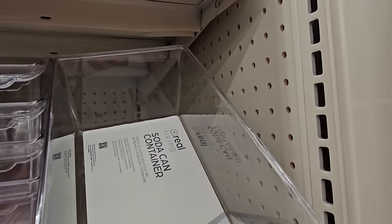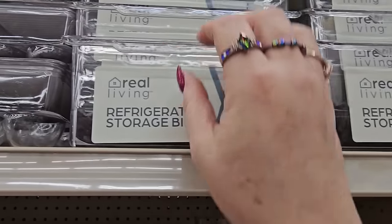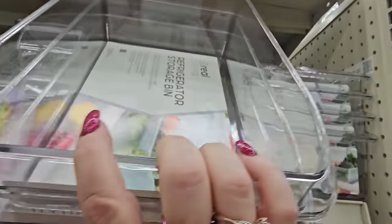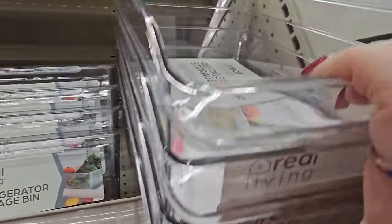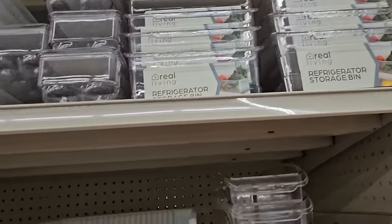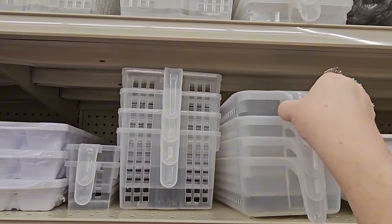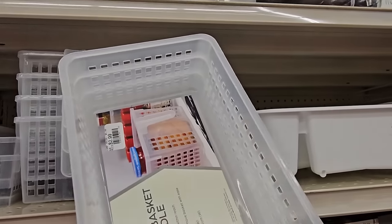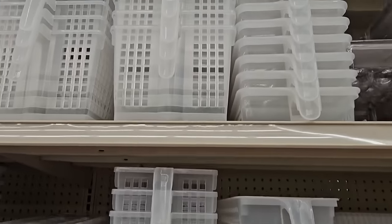The soda can container is $9.99. So these are going to probably be at least $9.99, if not a little more. $14.99. Are these the same size? $14.99. And then if you don't want the clear ones, or you could go a little bit less expensive, you could get something like that. Still a basket. It's $2.99 for the white plastic ones.